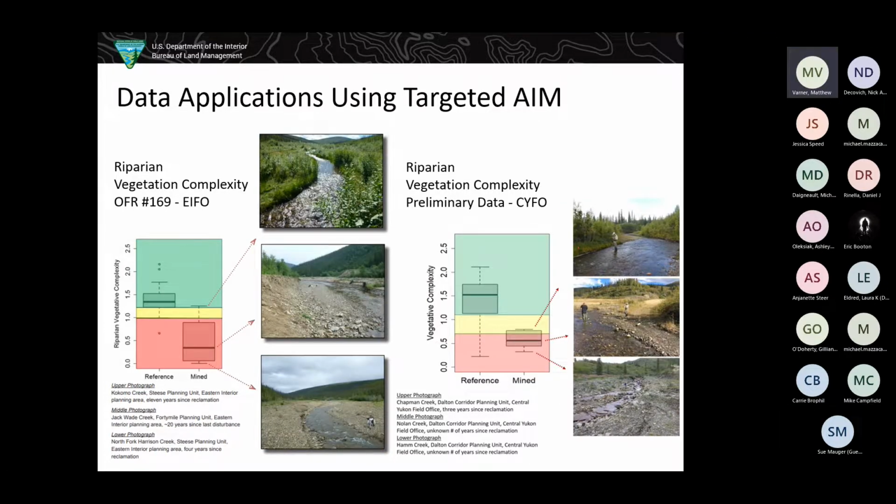Looking at another measure, riparian veg complexity, and this is about the extent of riparian vegetation and the structure of vegetation at a particular site. We see the same kind of layout here. The left side's from our Eastern Interior Field Office. The right side is from our Central Yukon Field Office. Both sets of box plots kind of tell the same story, where mine conditions tended to be a major departure from reference condition, and that's really not a surprise. Mine sites, because of their nature, are going to be pretty raw, with less extent of vegetation, etc. But this is a way to show it visually and compare and contrast it against reference conditions.